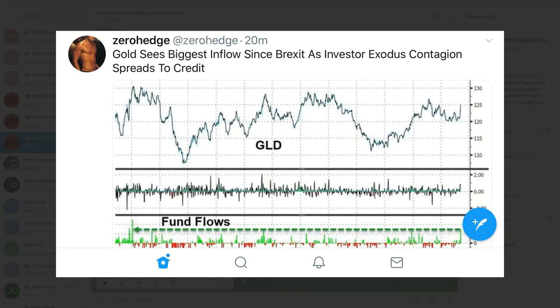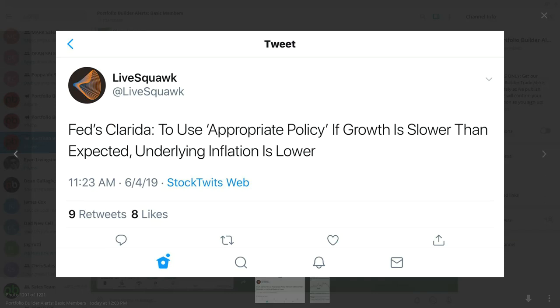Gold sees biggest inflow since Brexit as investor exodus contagion spreads to credit. Fed clarifies to use appropriate policy if growth is slower than expected and underlying inflation is lower. And so that is currently exactly what's going on. However, if the tariffs were to create inflation, that could put the Fed in an awkward spot here.